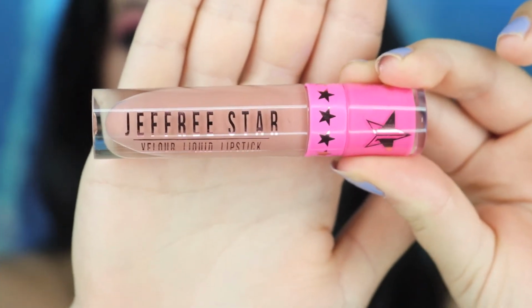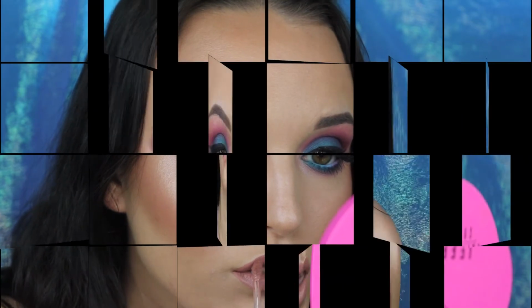And for the lips, I'm using Jeffree Star Mannequin, which is just the perfect nude shade for this look. Then I'm basically just going to be dousing my whole body in highlighter, because whoever thought that it was limited to just your cheekbones is sorely mistaken.